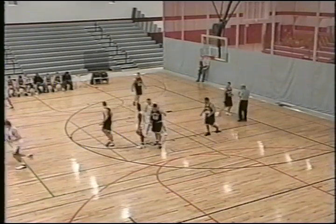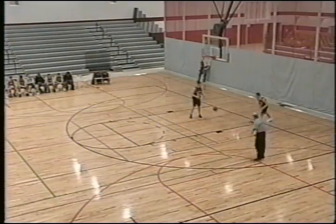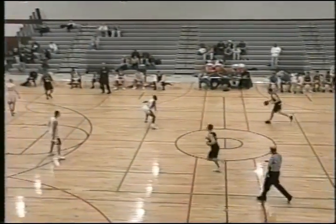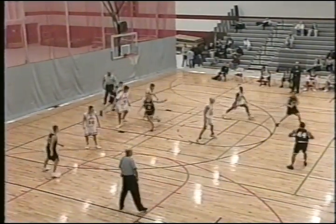And a three-second call on Marcus Burke. Brian Travers had a nice move going there down to the left side of the lane. But you know, offensively, Milton's run into a little stall here. 10 minutes to go here in the first half. 13-6 in favor of the Wildcats. Wellesley Raiders moving around the perimeter.